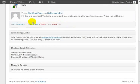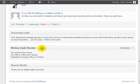So as you can see here, as I scroll down, you can see the Broken Link Checker box, and anytime you see that, you will see something here. So currently I have 9 unique URLs and 9 links, but I don't have any broken links right now. And this will notify you when you do have it so that you can take the appropriate action.